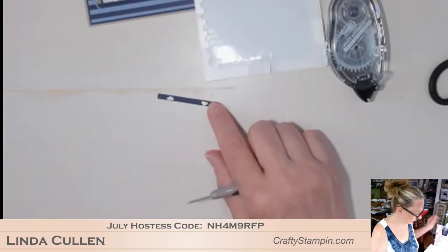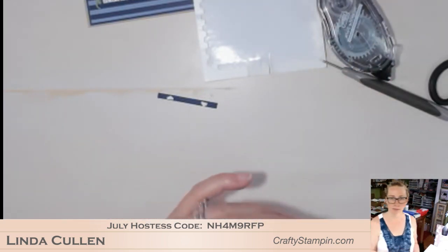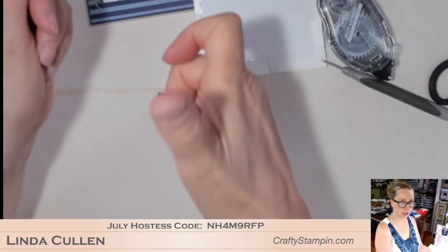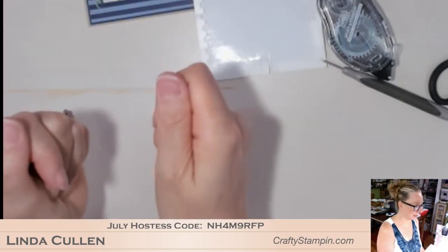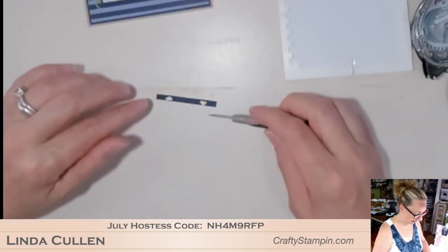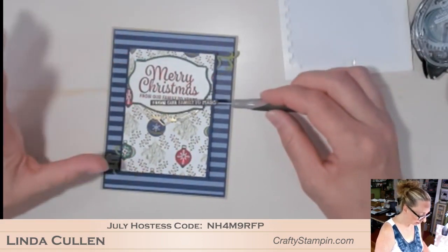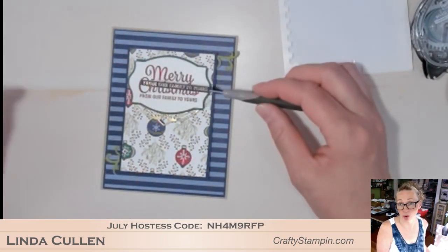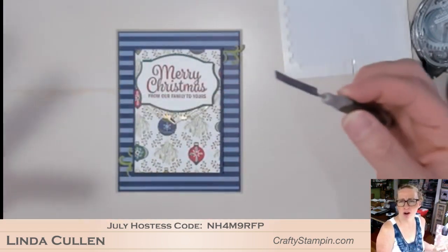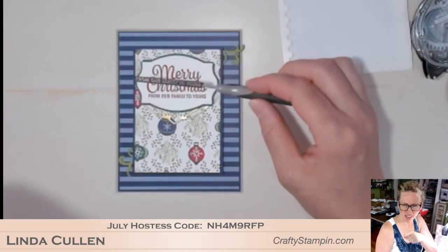Sometimes to cut straight, I'll use the bigger scissors, because with one press you'll get a longer straight line. Sometimes that works better for me. I found this little one was easier with the smaller scissors. And if it's not perfectly straight, no one's gonna know. Shh. That's not what they're looking at. They're looking at the whole card and thinking, what a beautiful card you gave me. Not that one is not cut straight.